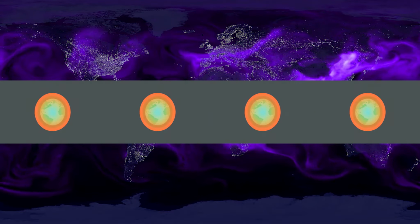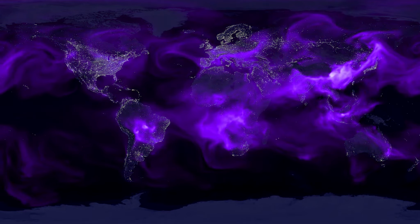Carbon dioxide acts like a blanket and traps heat leaving the Earth's surface. Too much carbon dioxide in the atmosphere warms the Earth and leads to other changes, such as melting ice caps and rising sea level.